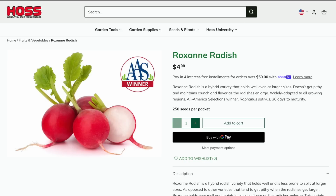Now, what is the easiest radish out there to grow? In my opinion, Rover, and you may not have heard of this, but it is a very consistent radish there. It's an All-American selection, and it is the easiest one to grow. It has the most disease resistance.